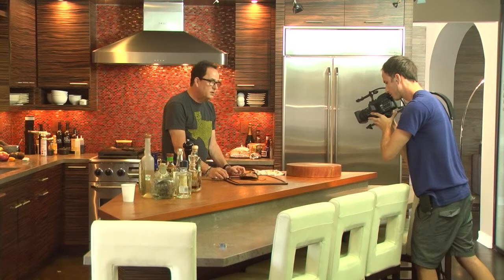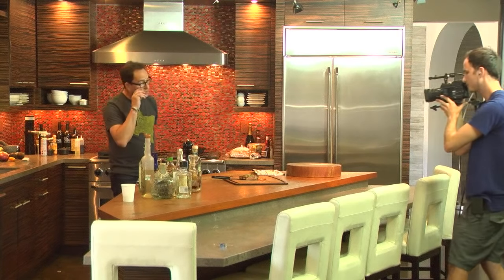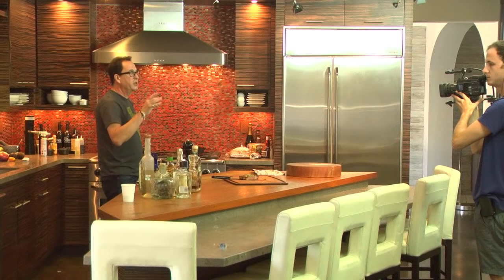What did we do? 2 minutes a side, it wasn't that thick. Don't overcook your steaks, use compound butter. It's a really beautiful change.